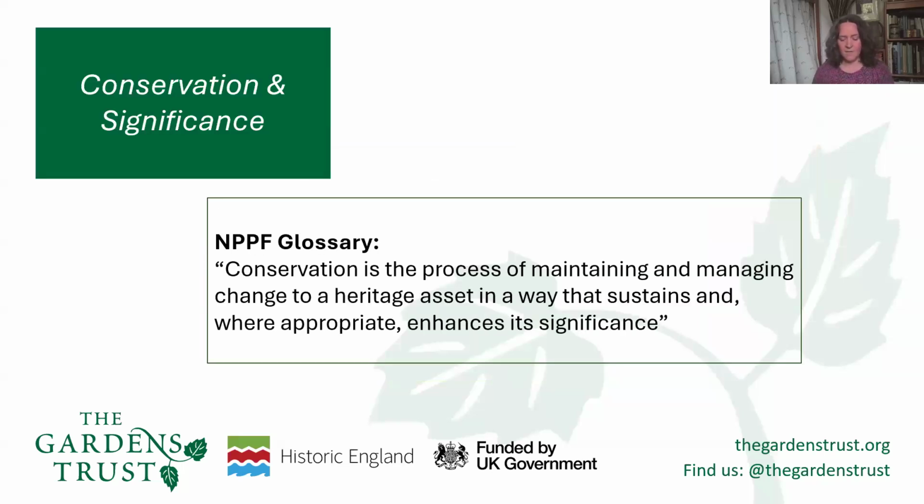So significance stars in the definition of conservation set out by the NPPF, National Planning Policy Framework. That's a policy from the Ministry of Housing, Communities and Local Government, which guides local authority planning decisions. And it defines conservation as the process of maintaining and managing change to a heritage asset in a way that sustains and, where appropriate, enhances its significance. So clearly, significance is key here.